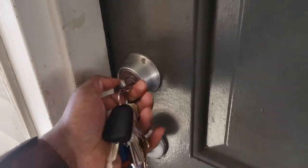Gotta lock the door because I don't want nobody coming in and taking your stuff. All right, so I want to first touch up on why it's important to have a fitted suit.